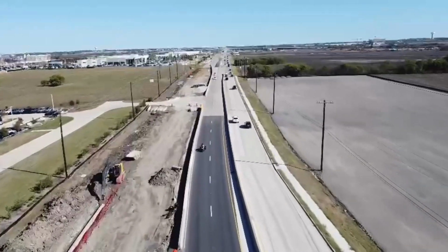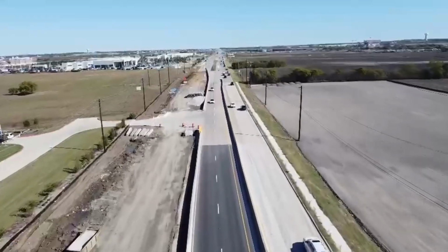Lastly, the drone will just keep flying to show the far east boundary of the project.